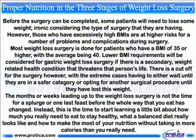Before the surgery can be completed, some patients will need to lose some weight. Ironic considering the type of surgery that they are having. However, those who have excessively high BMIs are at higher risks for a number of problems and complications during surgery.